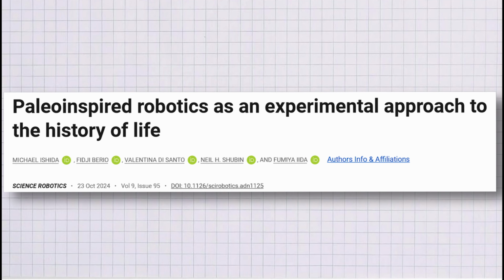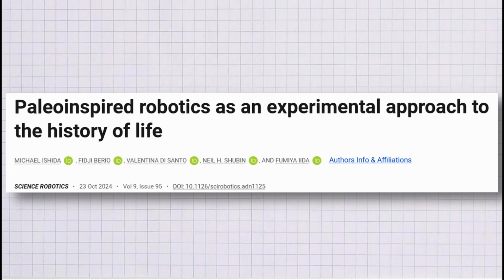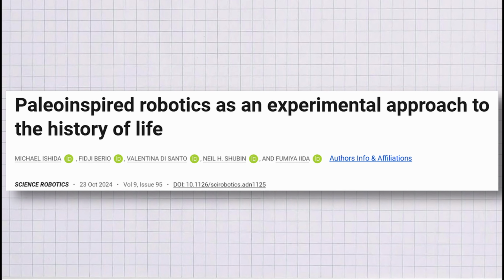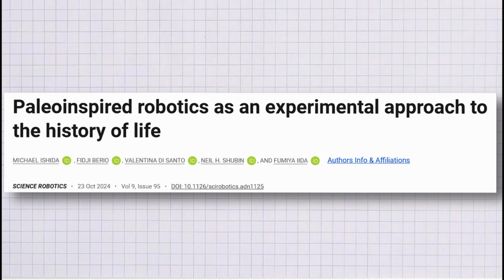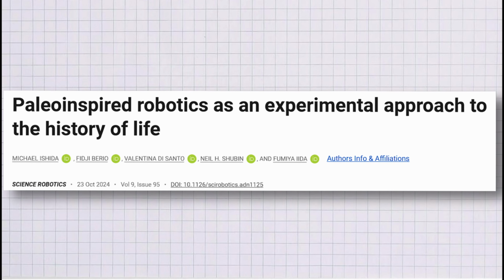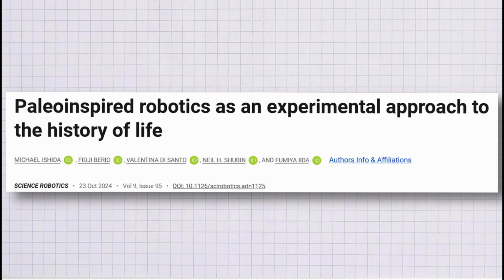Okay, so let's dive into some specific case studies that showcase the real power of paleo-inspired robotics. This is where it gets really fascinating. Absolutely. The article highlights some fantastic examples, starting with a fish that acts as a living link to the past. The bichir, also known as Polypterus senegalus, this modern fish has ancient roots, giving us a glimpse into the evolutionary processes that led to land animals.